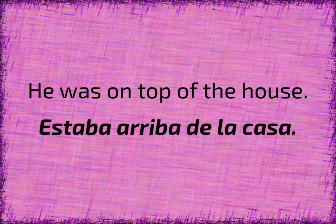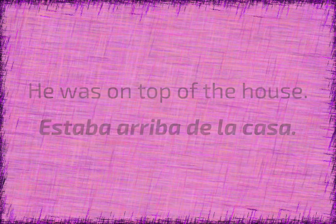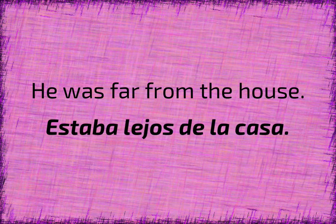He was on top of the house. Estaba arriba de la casa. He was far from the house. Estaba lejos de la casa.